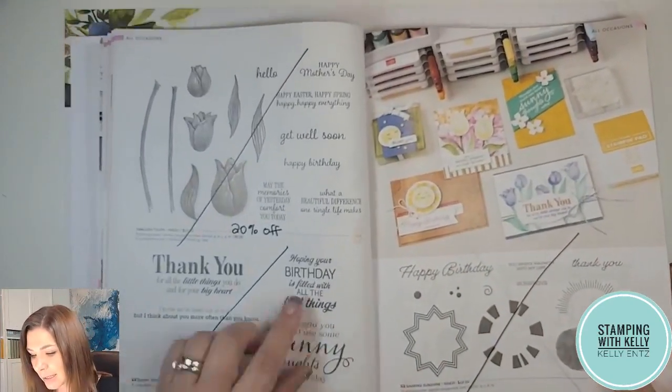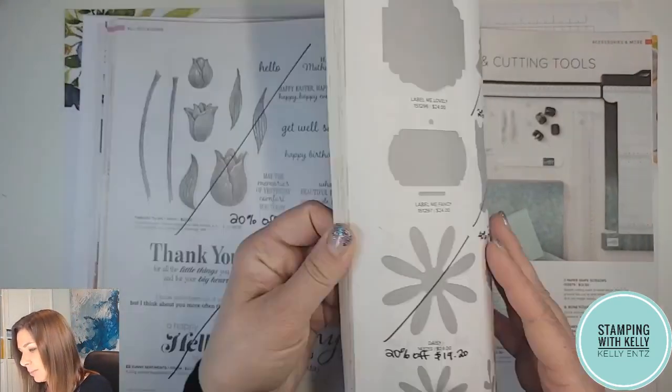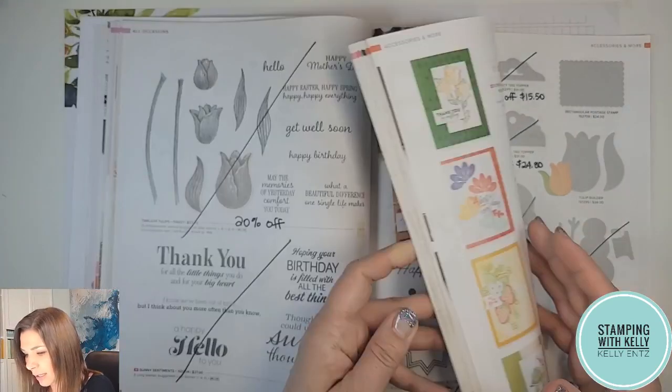Page 38, Timeless Tulips is 20% off. And where's our tulip punch? Is that leaving us? No, that's not leaving us.